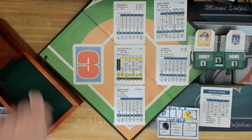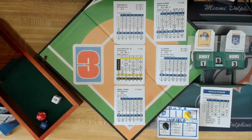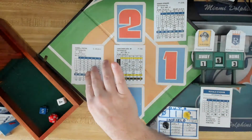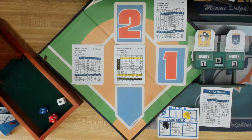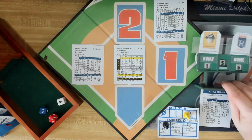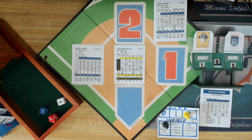Strat rolls, says a 12, nothing happening. Candelaria's pitch, 6-4, that's at the ballpark. Darryl Porter, Royal Stadium, 5-4, triple to left field. Royal Stadium helps out the Royals. Darryl Porter smacks a triple to left. Poquette will score. Collins will score. Porter to third. 5-1 Royals. What a smack by Darryl Porter. And the Royals now begin to pull away in this championship game.